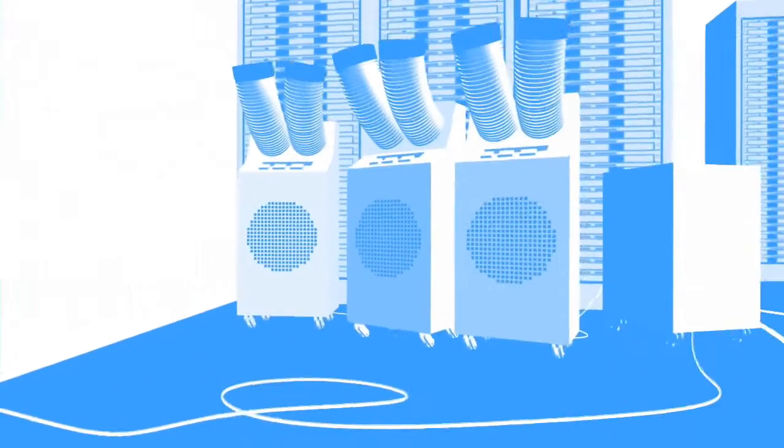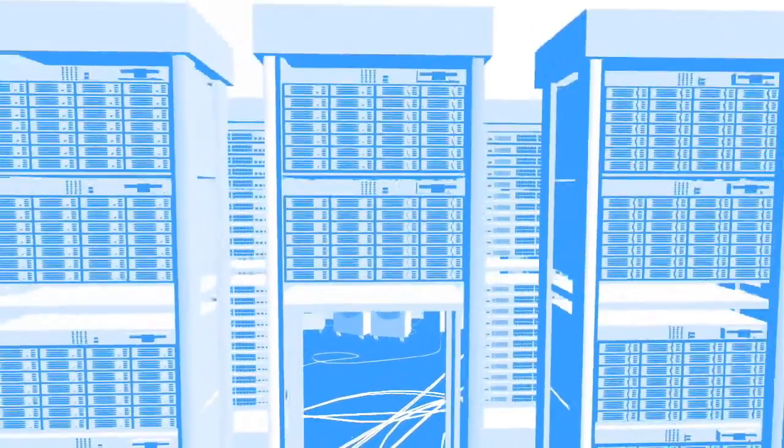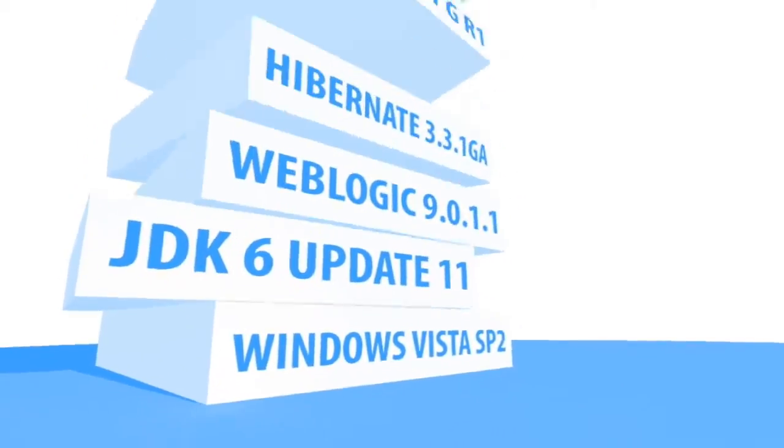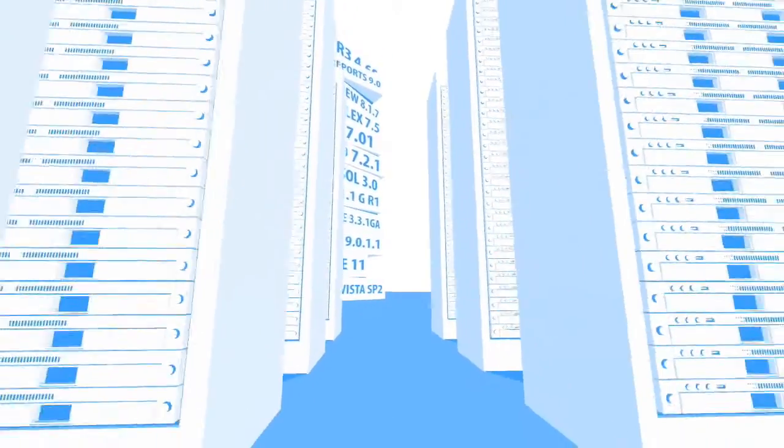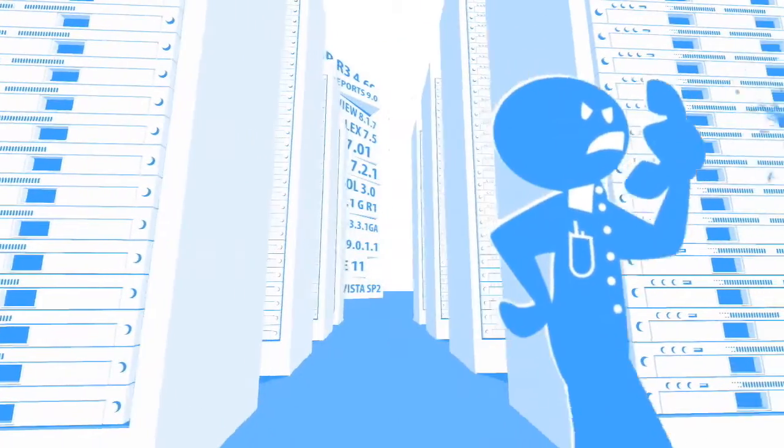They need a data center with office space, power, cooling, bandwidth, networks, servers and storage, a complicated software stack, and a team of experts to install, configure, and run them. You need development, testing, staging, production, and failover environments. And when there's a problem, good luck.